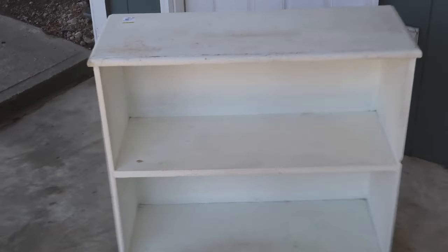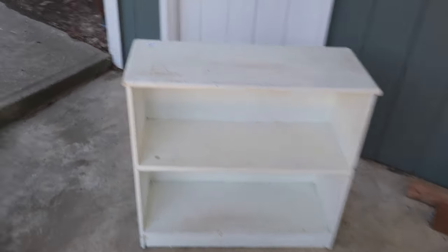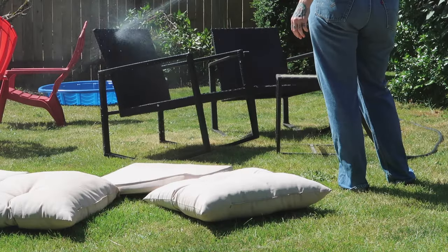And there it is. It's just a really sturdy piece of wood. Basically just a regular shelf, but $4.99 and it was 20% off.